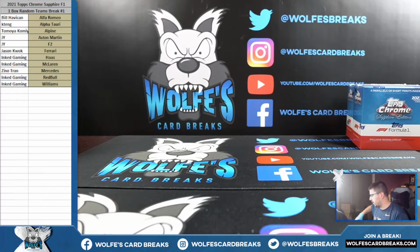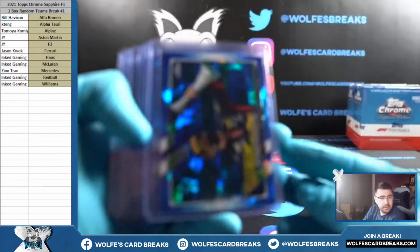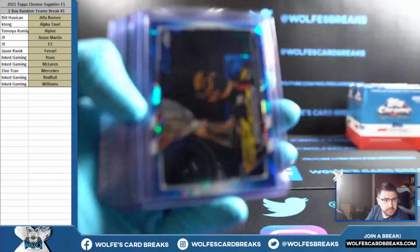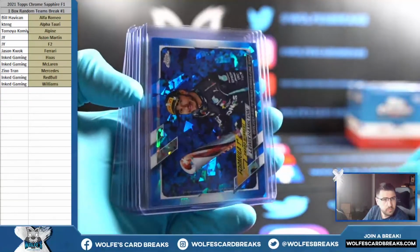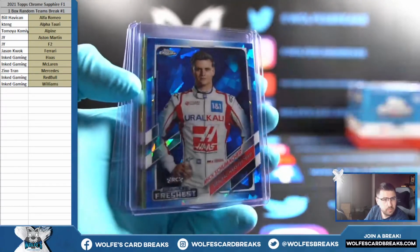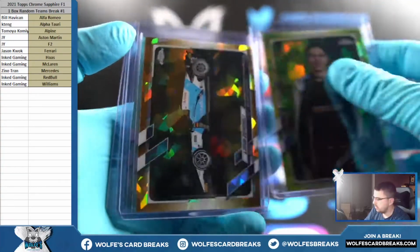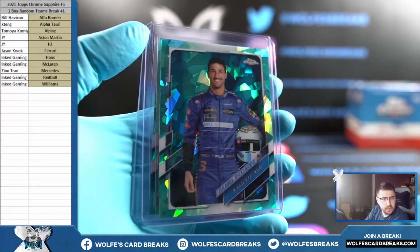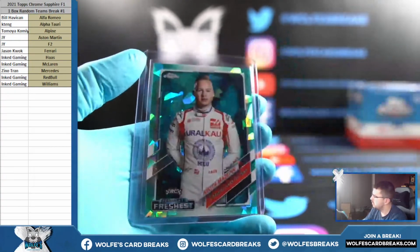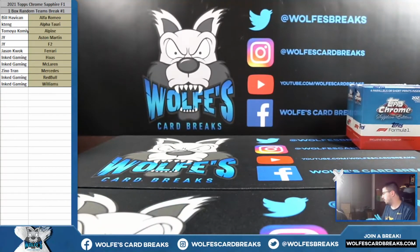I mean, at four a box is still really nice. Four of these numbered in a box is crazy. But yeah, if you can get some extras, that's crazy. All right, yellow to 199. Gold for F2 out of 50. And then the aquas out of 99. All right, F1 Sapphire number 1. Appreciate it, boys.